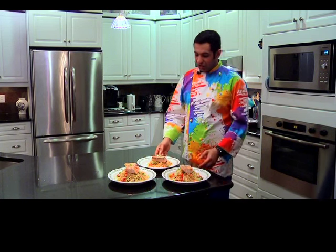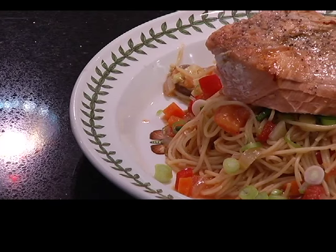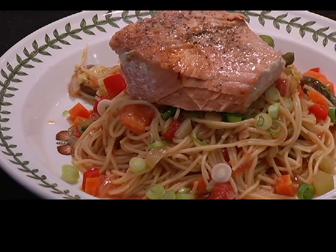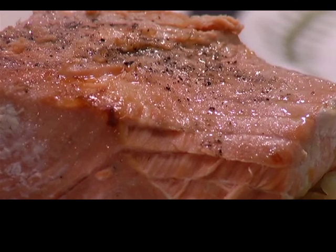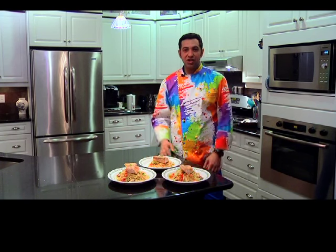Okay, we're back and dinner is ready. We have angel hair pasta with mushrooms, asparagus, carrots, celery, green onions, and the salmon on top. And the dinner is ready, let's eat.